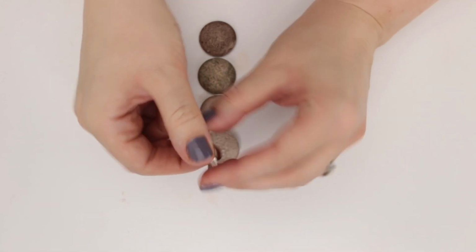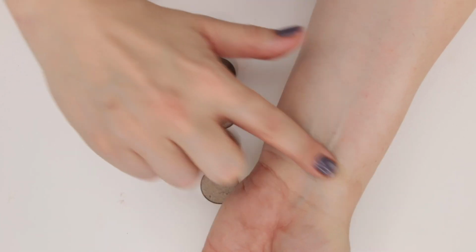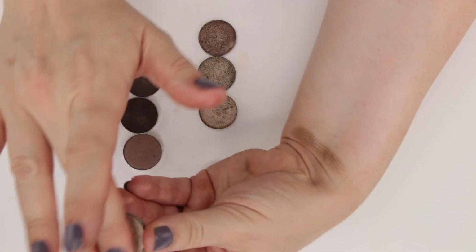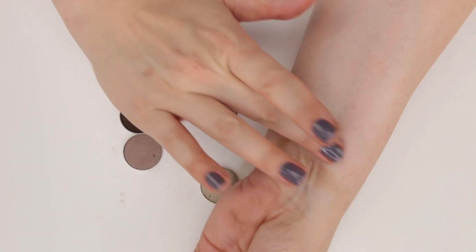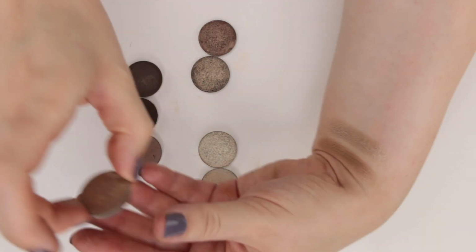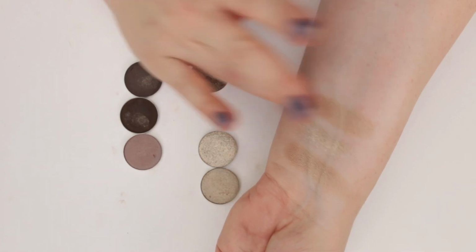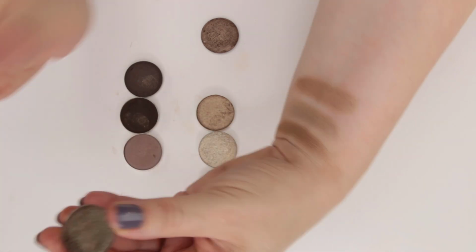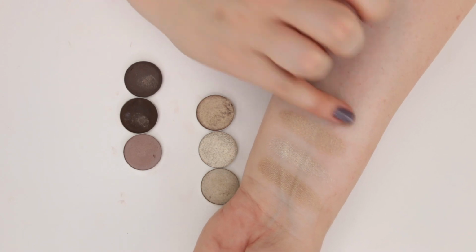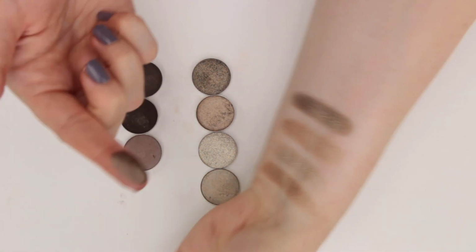So this is Aluminum Taupe by Coastal Scents. I do love taupes though, especially neutral taupes like this. That's gorgeous. This is Metal from Anastasia Beverly Hills. So shiny, so pretty. This is Tarte Shakedown. Their single shadows are actually really lovely formulas, I have to say. This is Truffle Glitter by Anastasia, a really gorgeous dark taupe that has really pretty micro shimmer running through it. And then this is Upfront by Sydney Grace.